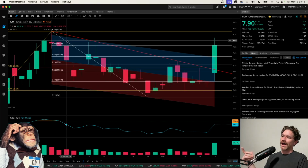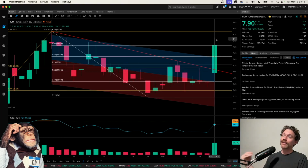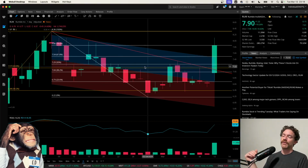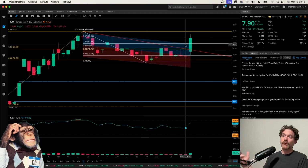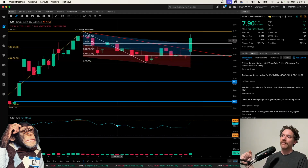Actually, what was the high on February 12th? $8.14. So while we did get a wick higher than that, we could not close above those levels. So those are going to be pretty key to be getting closes above, confirming that there is momentum moving higher. But as of right now, we do not see that. So, with that being said, I think that we could see a retracement to one of these levels.